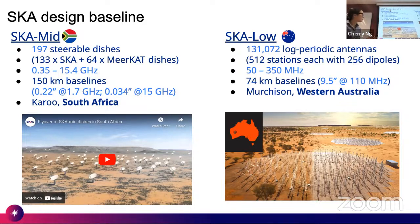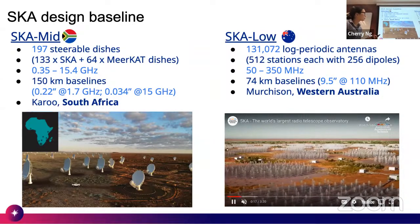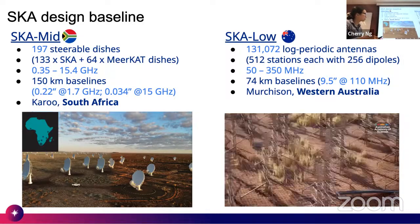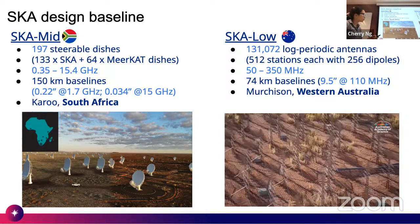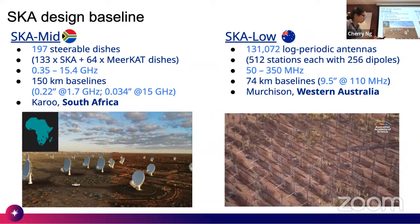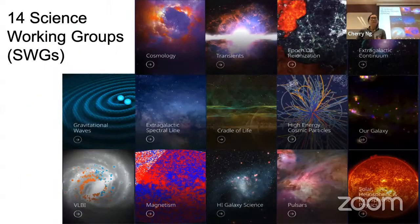The Australian part, let's see. It will have 131,000 of these tree-like antennas that are grouped in so-called stations and spanning a really large area in Western Australia, also a very remote place that is very RFI quiet. The SKA is supposed to be the most sensitive radio telescope ever constructed, and is going to deliver transformational science.